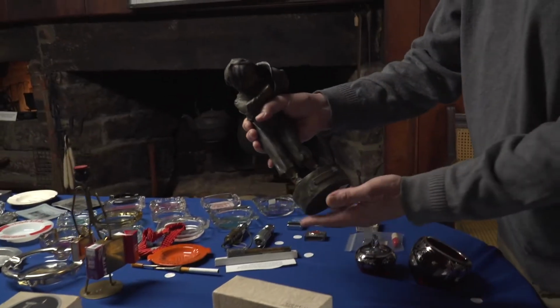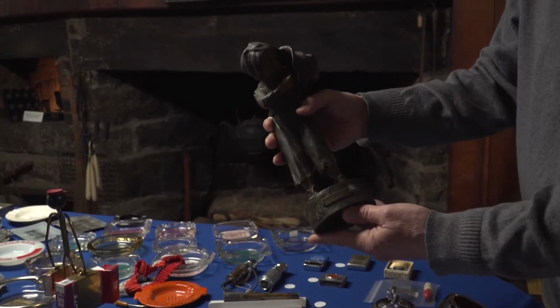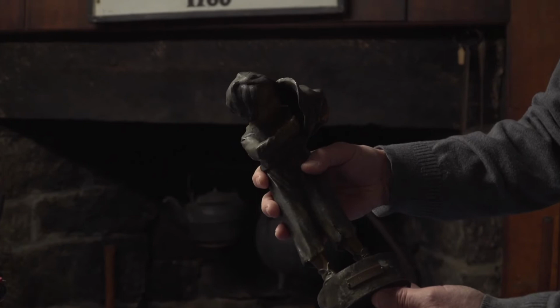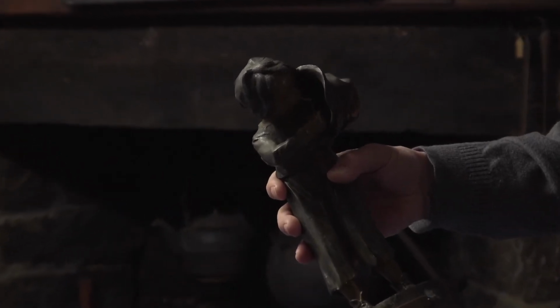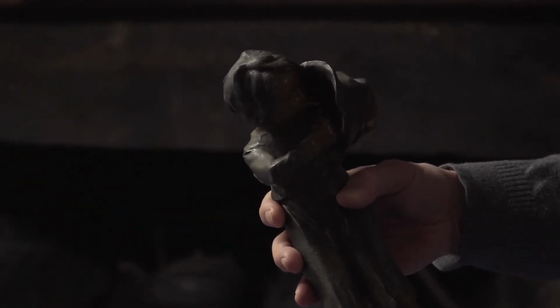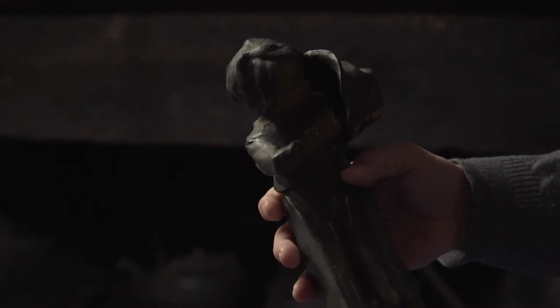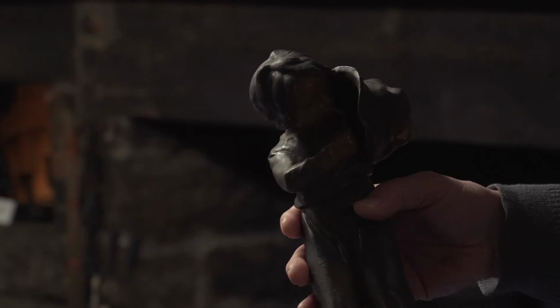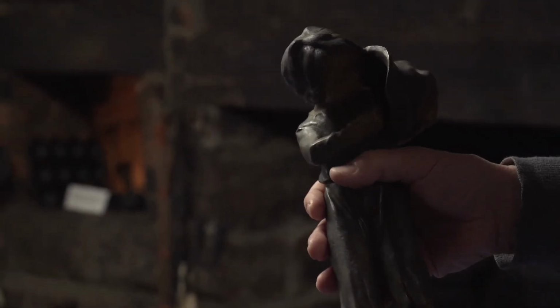Here we have an interesting statue made by the Bradley and Hubbard Company entitled A Beginner. This is a young boy smoking perhaps his first cigarette, hiding the match from the wind with his hat. And it shows you that attitudes towards smoking were very different 125 or 130 years ago when this was produced.